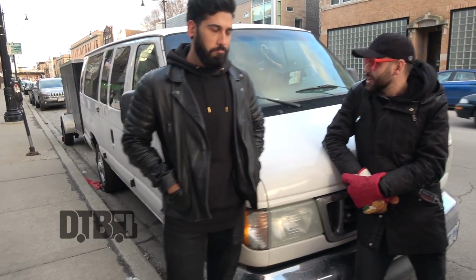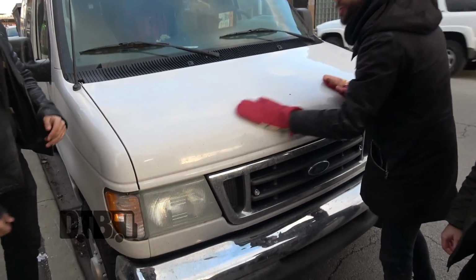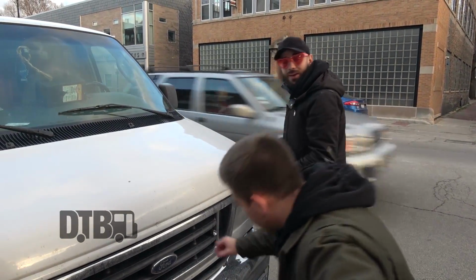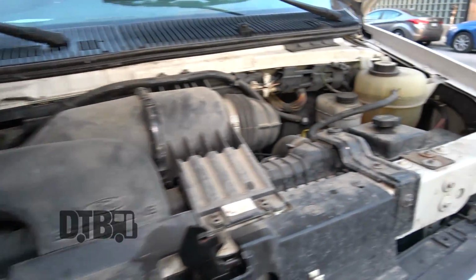Bessie the Beast. It's a 2003 Ford Econoline E350. Got 160,000 kilometers on her for the Canadians out there. We're going to open it up and have Cam give you a look inside. Here's the, here, one sec. There we go.